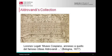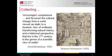The culture of collecting, as well as providing prestige for the owner of the collection, also began to be connected with the emergence of the ideas for a new science put forward by people like Francis Bacon and others. As one modern writer has commented, cabinets of curiosities encouraged comparisons and favoured the cultural change from a world viewed as static to a dynamic view of endlessly transforming natural history, and a historical perspective that led, in the 17th century, to the germs of a scientific view of reality.